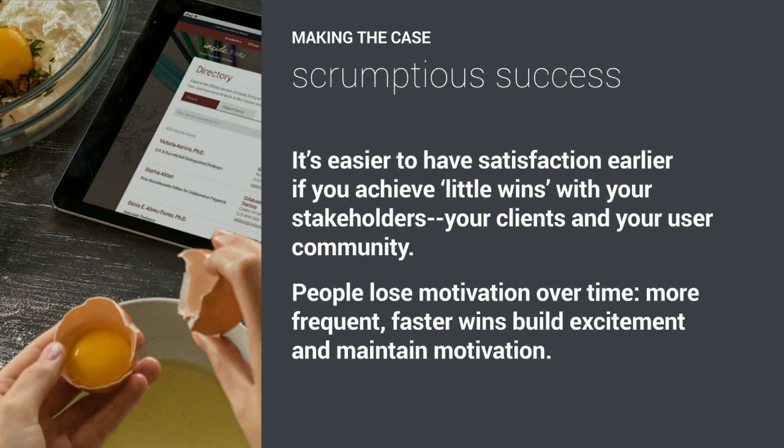And of course, with every project, it's easier to have satisfaction if you have those little wins, those little Reese's Pieces that Elliot in E.T. follows. Another tortured metaphor. And it's easier to have satisfaction if you achieve those little wins with your stakeholders, if they're kind of on board and coming along with you, your clients and your user community.